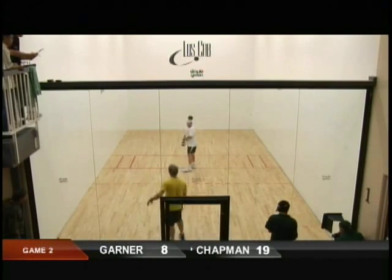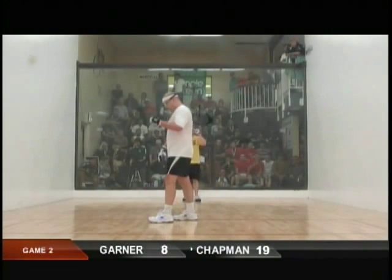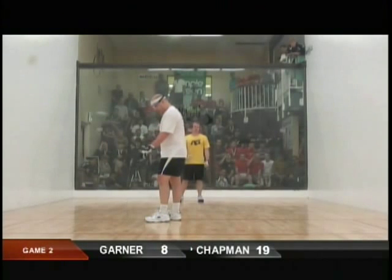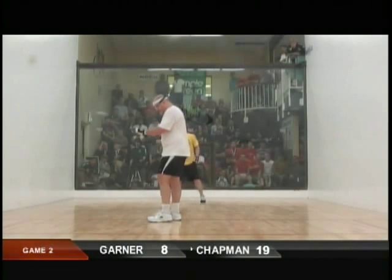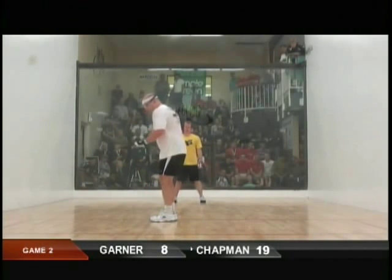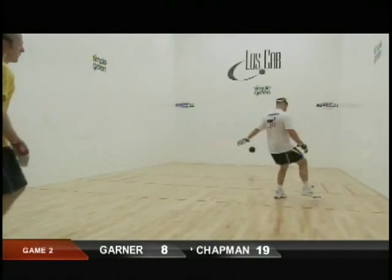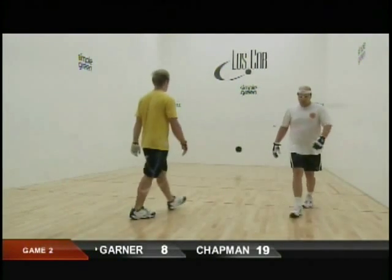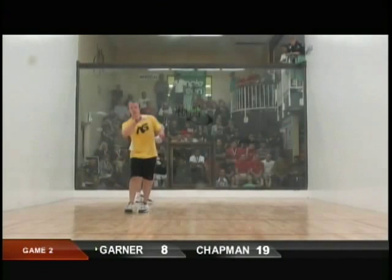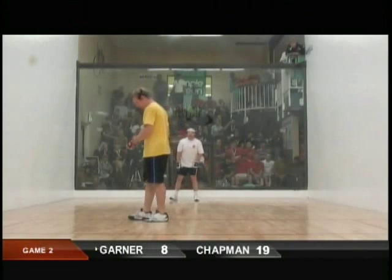Allan skips that ball. Very mentally weary in there right now, Dave. You can see he's even late to return the serve. Looks disoriented in there. Side out. Not on that shot. Big mistake on the serve from Dave Chapman. 8-19.